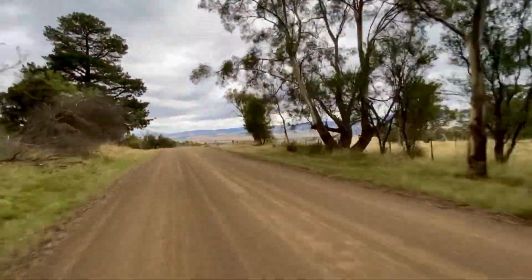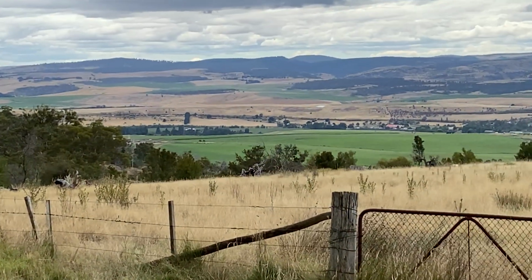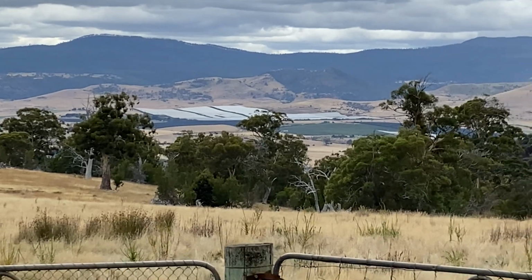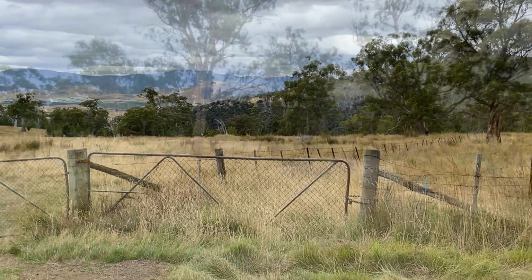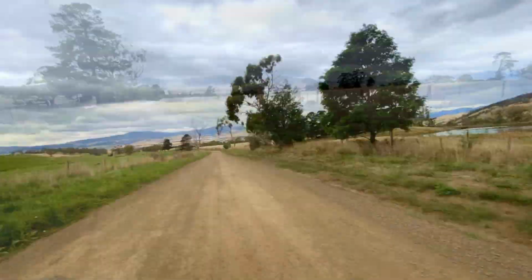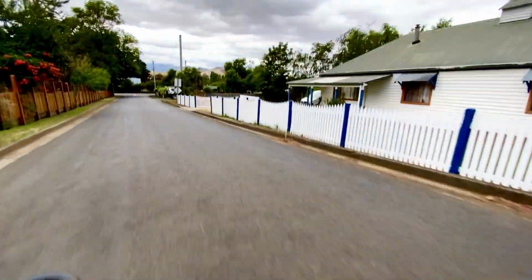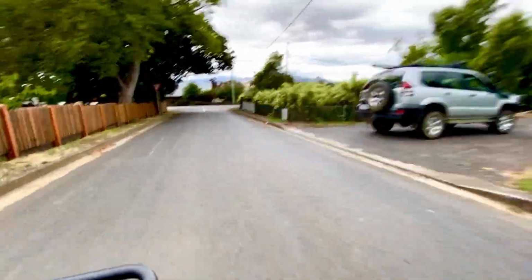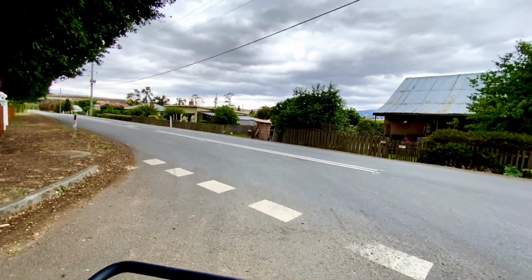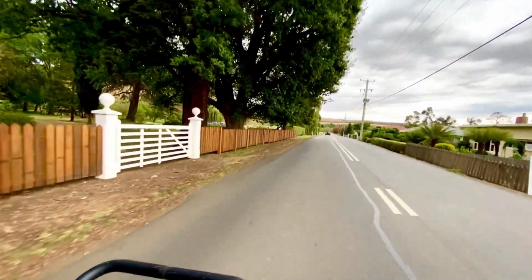Before you can blink, I'm out of the forest into rolling farmlands heading north towards Bothwell. Gotta love a country road full of sweeping corners and no traffic. Gee, Tasmania is great. And before I know it, the gravel finishes and the bitumen starts and you're winding your way through beautiful rural countryside. Oops, I missed that gear. God knows how many times I've done that.